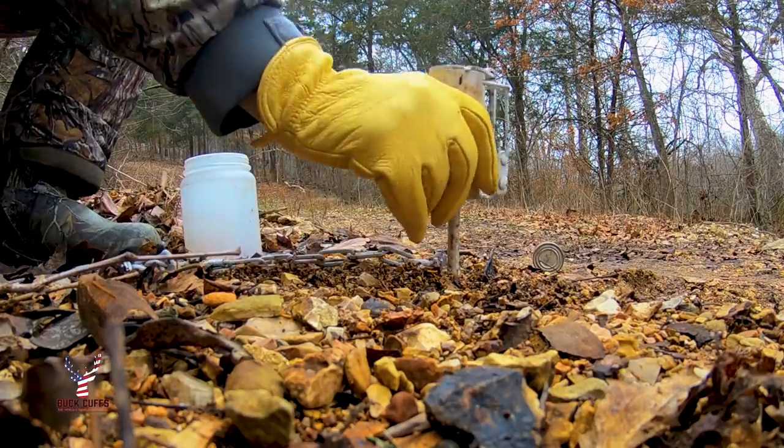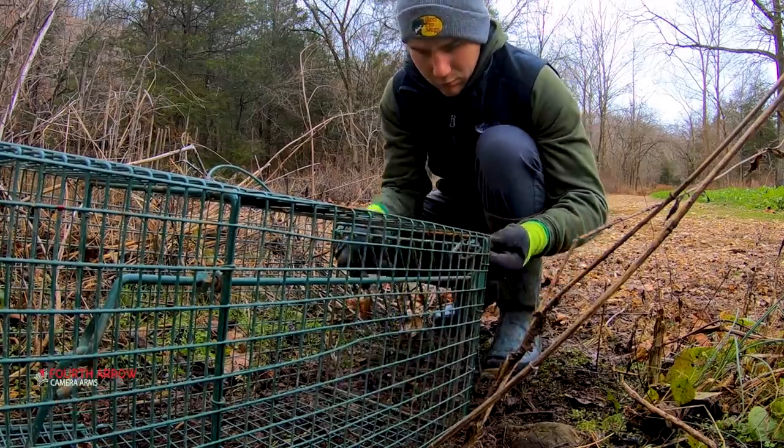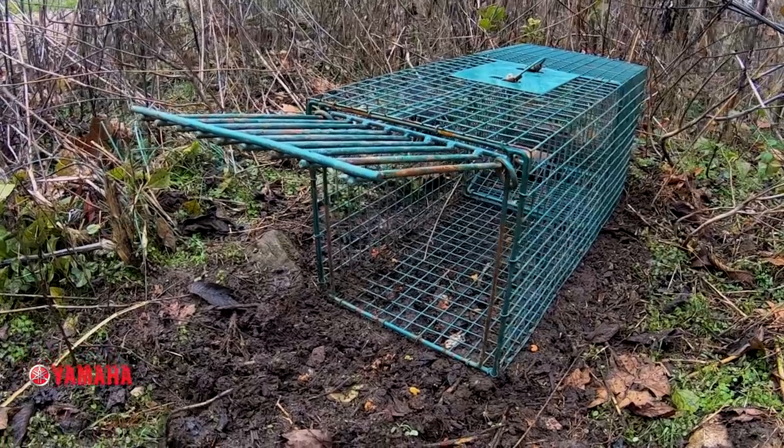Just like we consider a coyote's foot movement when we're setting our trap, we're doing the same thing when we're setting our dog proofs and our box traps. Once we've got our bait, it's time to consider where to place that bait to get those critters moving their feet to trigger the trap.